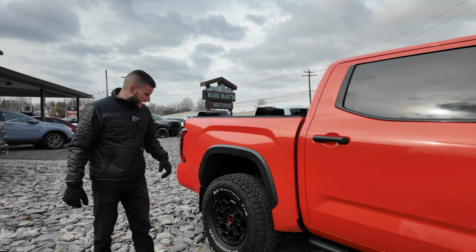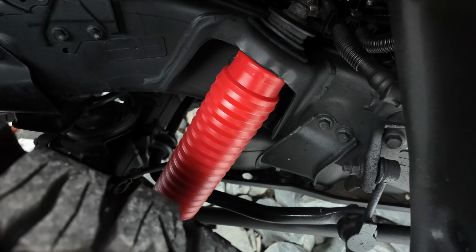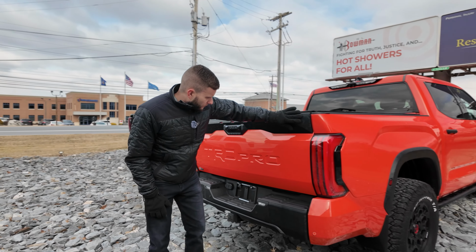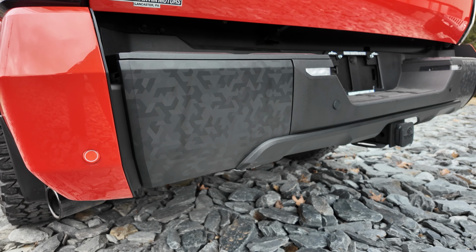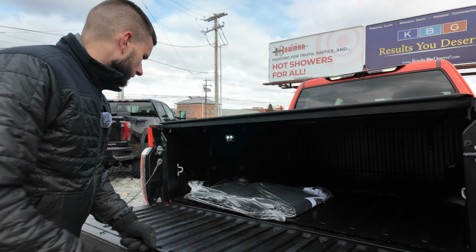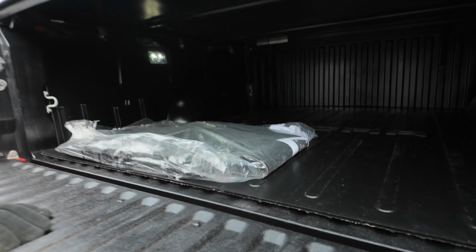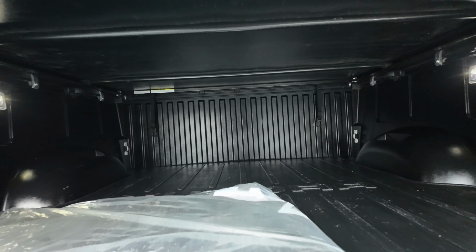But the full crew cab, you can see here, the upgraded off-road suspension, the shocks there in the rear. Back in here, you can see the molded camo, like the plastic camo here, and in the rear bumper, you got your sensors, of course. You have your backup camera. Let's look at this, because I'm curious to see. Look at that. We got the mat in the back. The bed liner is all plastic, like a hard plastic.